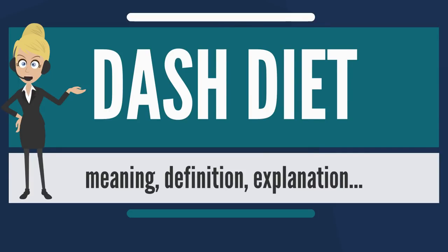The DASH diet reduced systolic blood pressure by 6 mm Hg and diastolic blood pressure by 3 mm Hg in patients with high normal blood pressure, formerly called prehypertension. Those with hypertension dropped by 11 and 6 mm Hg, respectively. These changes in blood pressure occurred with no changes in body weight. The DASH dietary pattern is adjusted based on daily caloric intake ranging from 1,600 to 3,100 dietary calories.